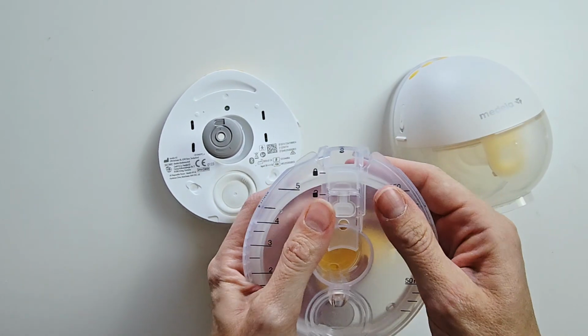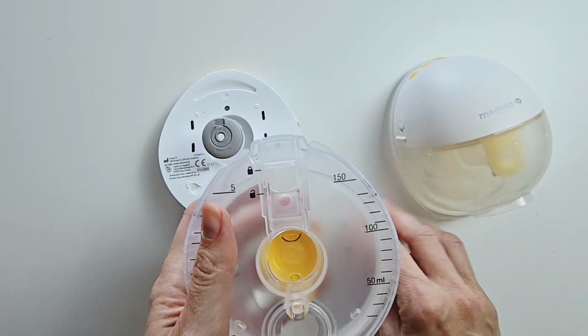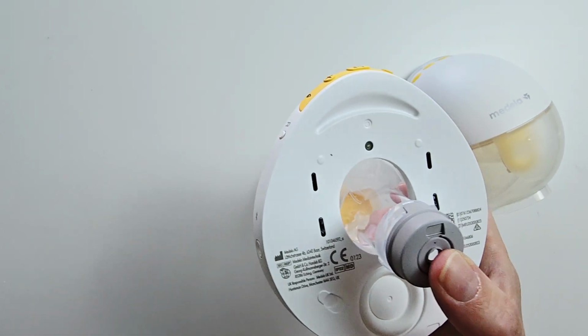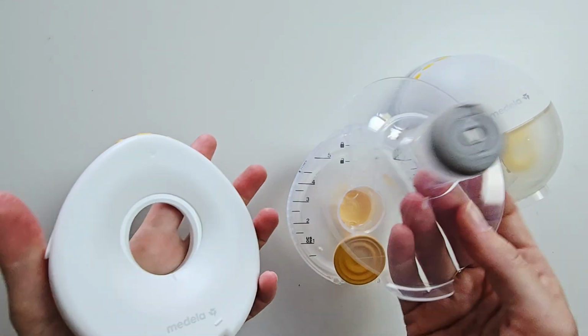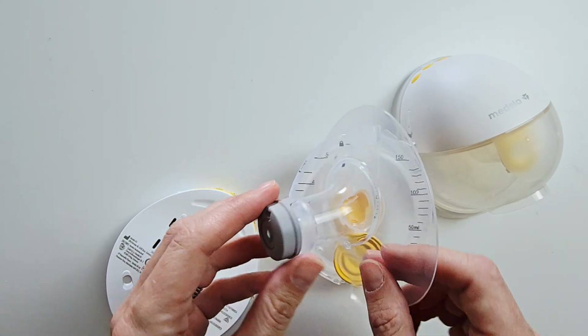This one actually has a pouring lock on it that you need to drag down. So something to remember. Great pouring spout on it though, so it does make it nice and easy. Here with the flange, now this one's really tricky to pop in and out. It's really firm. But in saying that, I really do like that it's got the nice, easy to use flange.